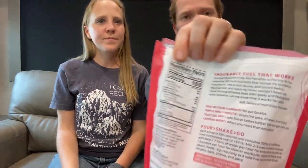It tastes great. It's just a little powder. Comes with a scoop, like a little bitty guy, like this. Bloop. Cutie pie. And it's just one little scoop. One scoop is 100 calories.